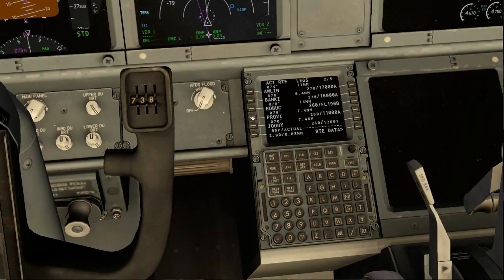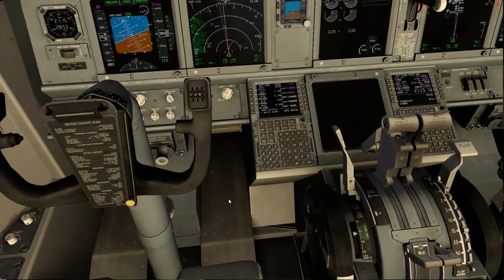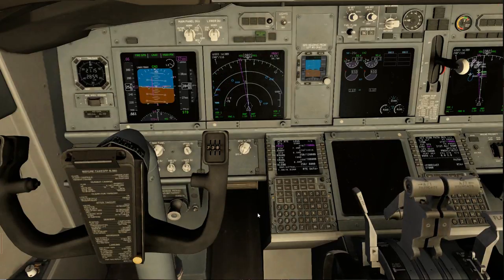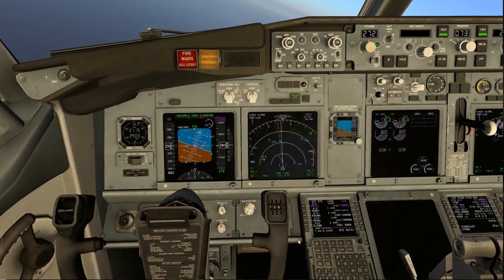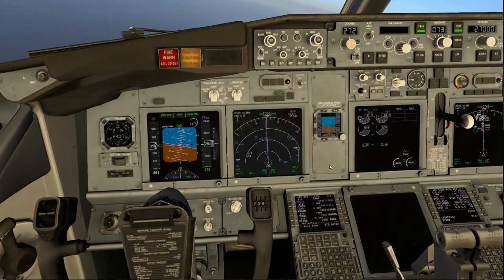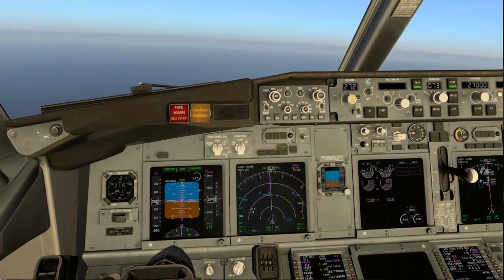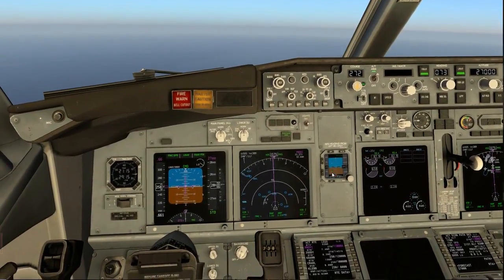American 2806, the Robot 3 arrival, runway 27, altimeter 30.02. Descend by the Robot 3 arrival, and the altimeter is 30.09, American 2806. American 106, direct, maintain flight level 330.